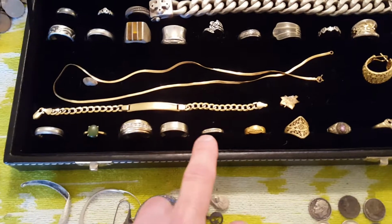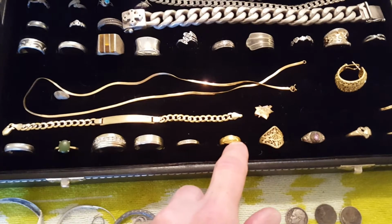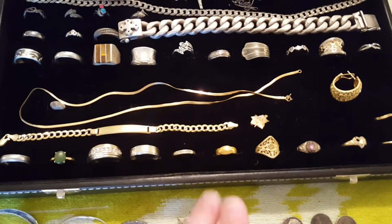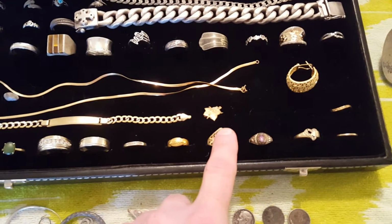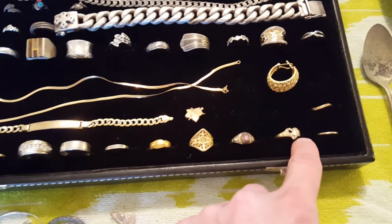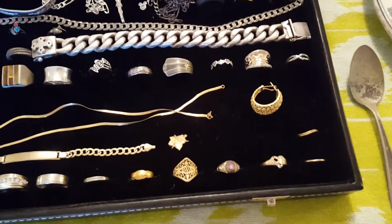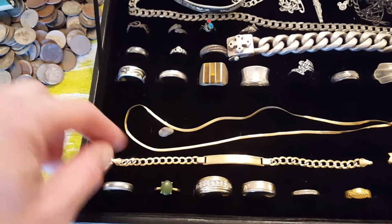This is 14K white gold. It's got a bunch of small stones. This is really cool, 0.916, quote, Indian gold. Gold ring, class ring. Tried to find that person, not any luck. Pretty common name. Small gold bands, nice big gold earring here. This is a gold tooth right here.